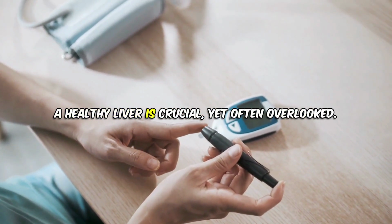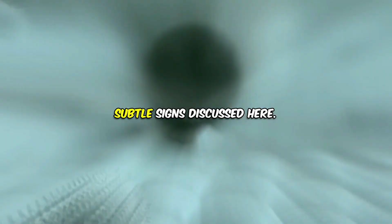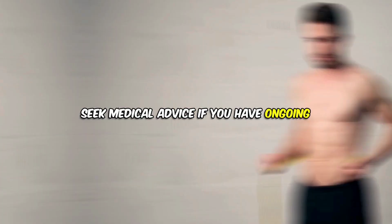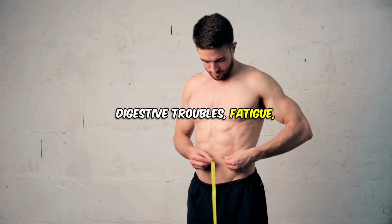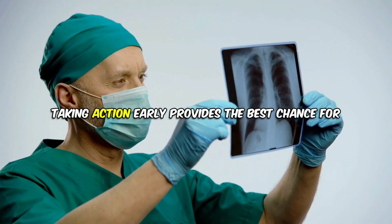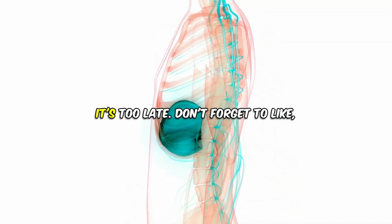A healthy liver is crucial, yet often overlooked. Pay attention to your body for the subtle signs discussed here. Seek medical advice if you have ongoing digestive troubles, fatigue, abdominal pain, or high liver enzymes. Taking action early provides the best chance for preventing serious conditions down the road. With treatment, mild liver damage can be reversed before it's too late.